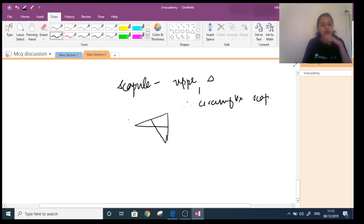So basically this is how it is. This end is your scapula, this is your humerus, the upper one is teres minor, the lower one is teres major, and this is your long head of triceps. So this is your upper triangular space close to scapula, circumflex scapular vessels.